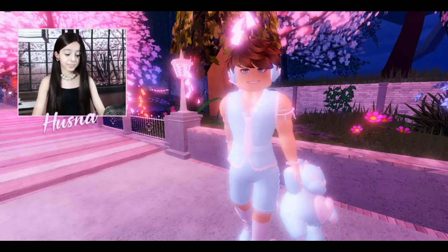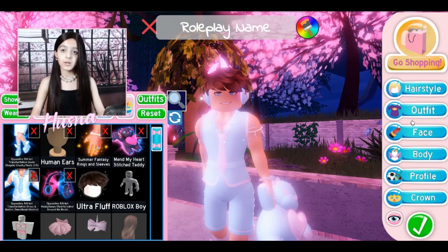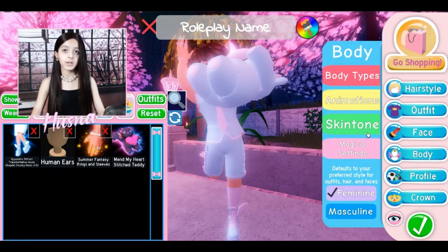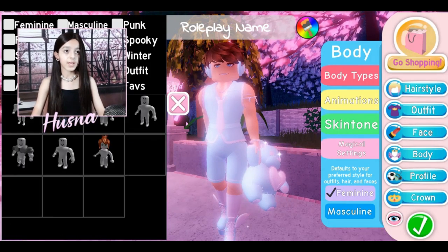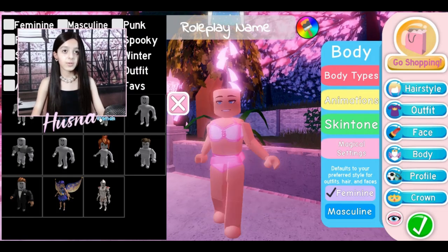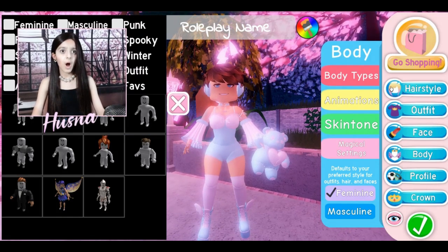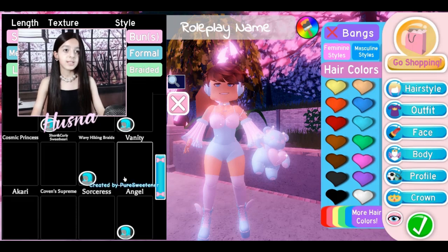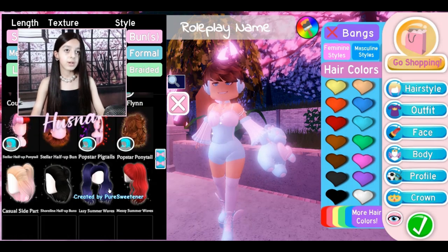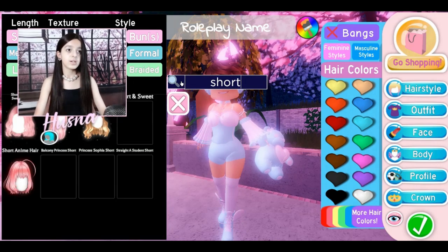So I want to make myself back into a girl. Let me just click dress up, body types, faves, woman. Oh my god, what happened to my hairstyle? I need to change my hair to that divine girl. Okay, oh my god, short princess Sophia.